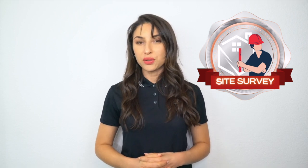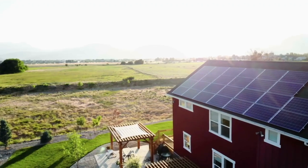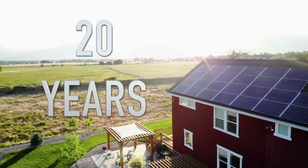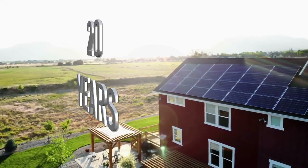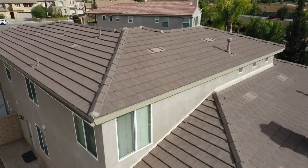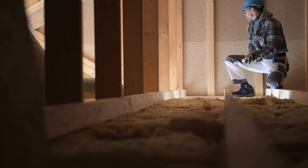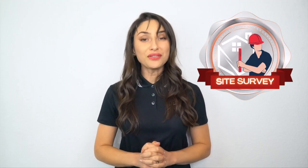This is where they come to take a look at your roof and make sure that your roof is in good condition for solar. Remember, your panels are going to be up there for at least 20 years, so this step of the process is really important. And don't worry, the site survey is easy and quick. What they will do is assess the outside of your roof with the drone, and then they will need to look at the foundation of your roof through the attic. Once this is all done, they will let you know if your roof qualifies for solar.